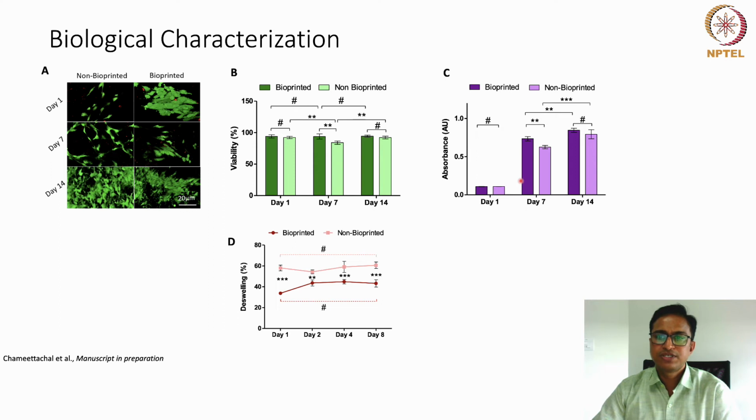In terms of absorbance also, with the cells, this is the MTT assay, where if you see the cell number from 1 day to 7 days, the cell number increased, and then up to 14 days the growth has reduced, but the cell number keeps on increasing. Bioprinted and non-bioprinted, in both cases there is less difference, but the bioprinted cornea is actually supporting more cell growth, probably alignment of the cells or something related to that.